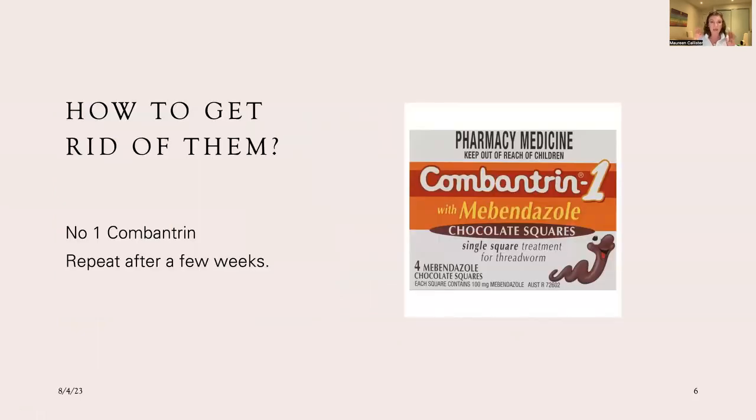How to get rid of them? It's quick and easy, the good old-fashioned Combantrin. I tried this when I did this a few months ago. I felt really taking control of my digestion, and this was the first thing I did. Get rid of the worms, get rid of the parasites.